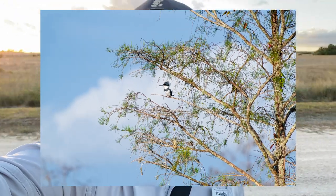So we are on Turner River Road, about to enjoy a beautiful sunset here on our second night. We've been out all day just hunting birds. Our goal for the trip, I think, is to get a really nice clear picture of a kingfisher. I think I've got a decent one of a male today.